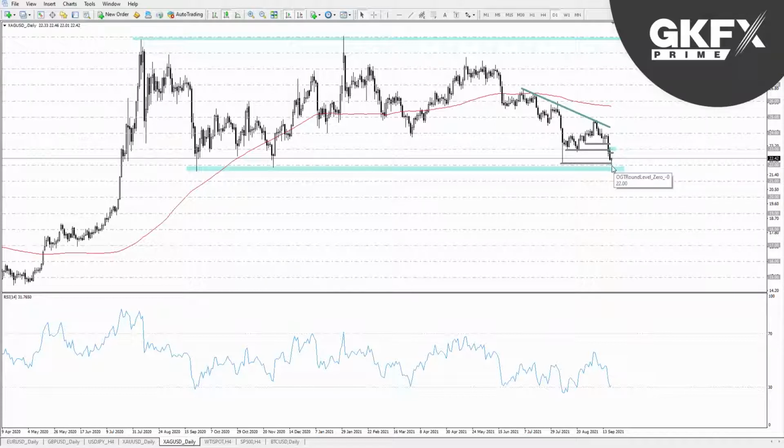It could turn out to be a double bottom. This would be only really the fourth test, and quite often it's the fifth test that breaks. So we could get a decent rally off here, back towards this declining trend line again. Somewhere up, we could even get up to 24 again potentially.